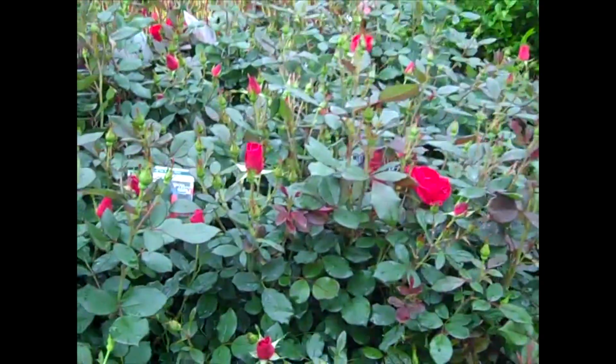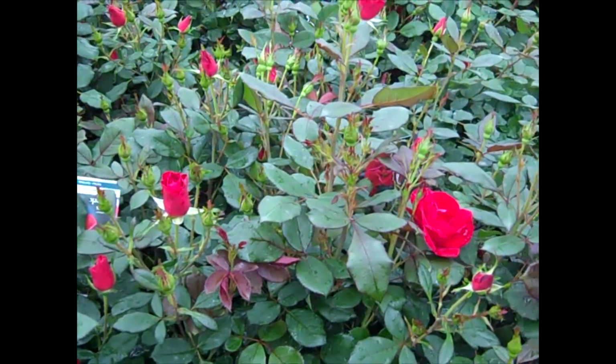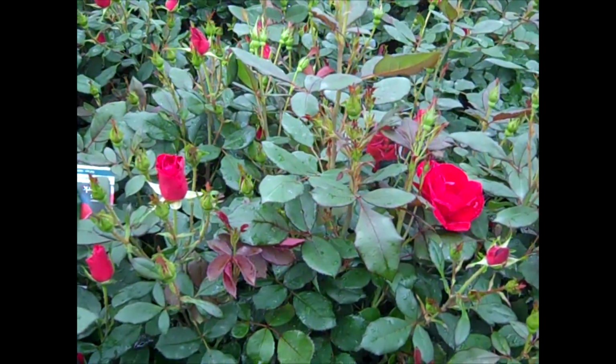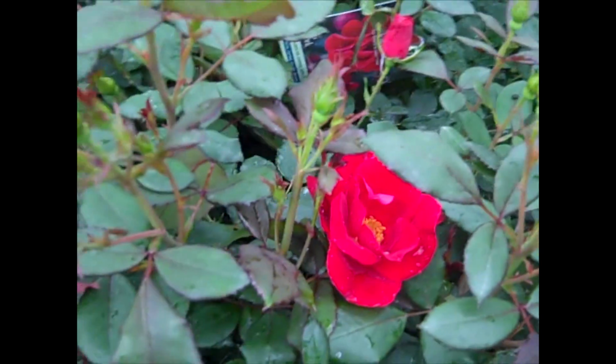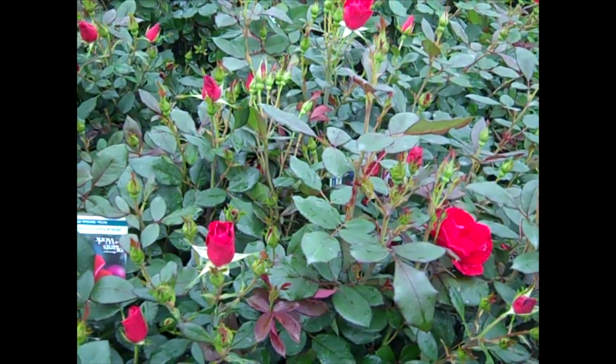This is one of my favorite flowers. This is Rose Miracle on the Hudson. And look, you can see on the top of these plants all these beautiful red roses. This is a big award winner. Look at that nice rich rose coming up here.